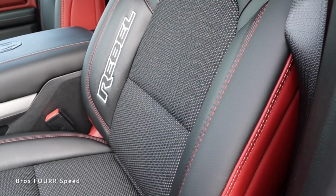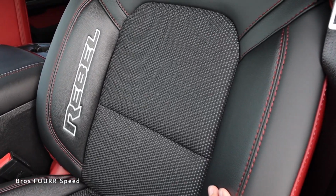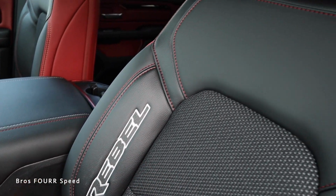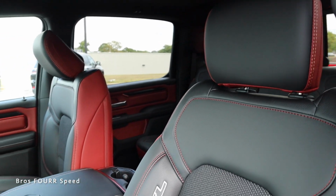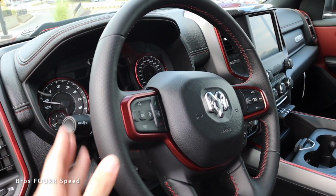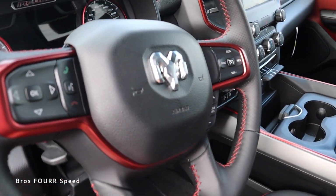We get this vinyl material on the farthest sides of the bolsters with the stitching, and then a smooth leather type design in the center, and then all the fabric. Rebel is written out with stitching, then more of this cool texture all the way up to the headrest with more of the two-tone. You can even see the side of the seats. Moving to the steering wheel, we have leather on the top and bottom with perforated leather on the sides, all of the red accents and red stitching.